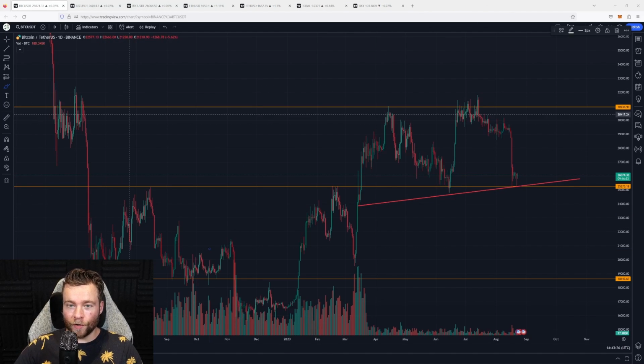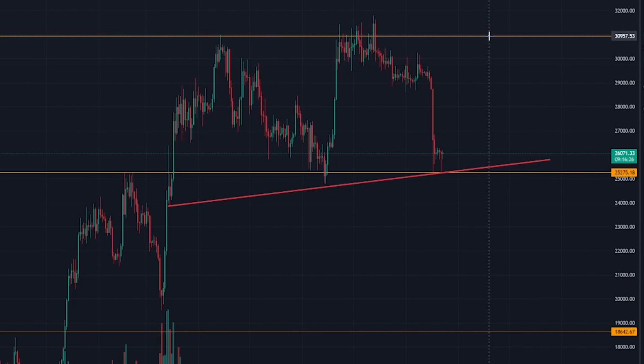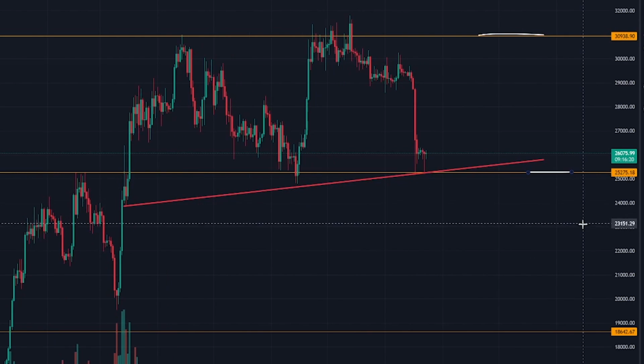So first of all, we're going to have a look at the 1 day time frame for the Bitcoin charts. Now, I've actually drawn a few lines. Over here, we have the weekly resistance at around 31K and the weekly support at around 25.2K. Now, the next support, if we were to lose this one, would be at around 18.6K.